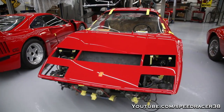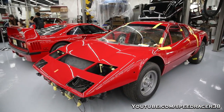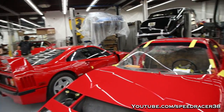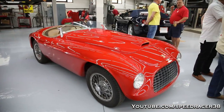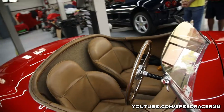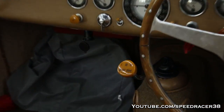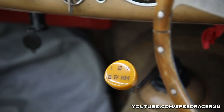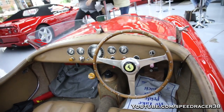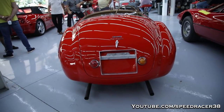512 BBI going under a complete restoration, which is why it's all taped up. Next to an F40, I believe this is a 166MM, the second Ferrari off the production line. I can't even start to guess what this car would be worth if it ever sold.